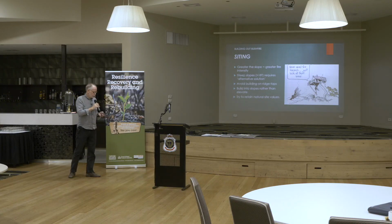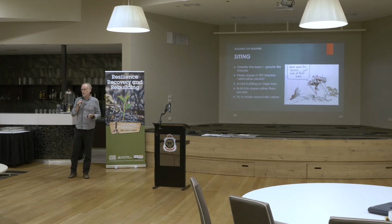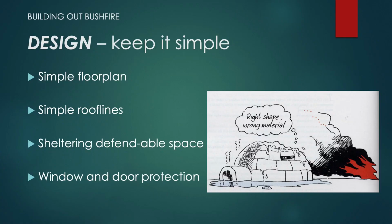area. And of course, one of the great difficulties is most of us love the bush. We want to keep the vegetation, but we now have to be more cautious than ever before in trying to retain site values, but understand if we're going to live there, it's going to present other problems that we need to consider. So when it comes to design, keep it simple. Simple floor plan, simple roof. Don't have things that catch the embers, catch the radiant heat. Keep it low if you possibly can.